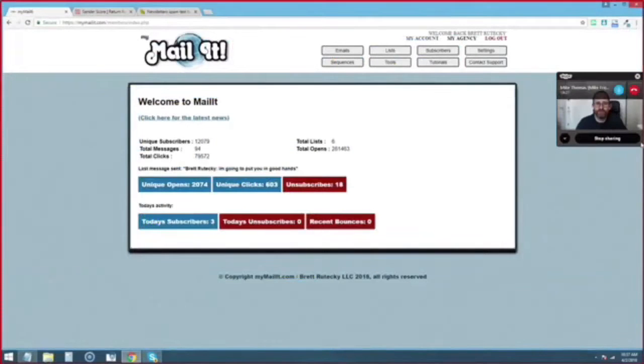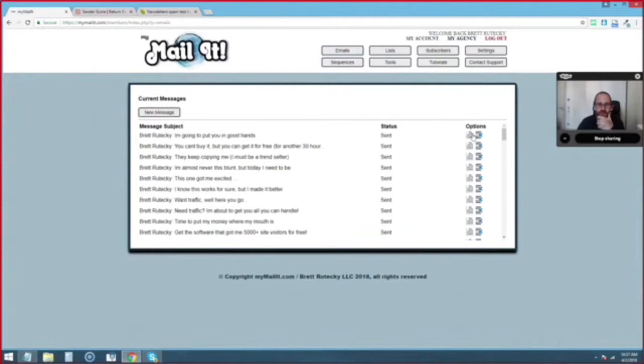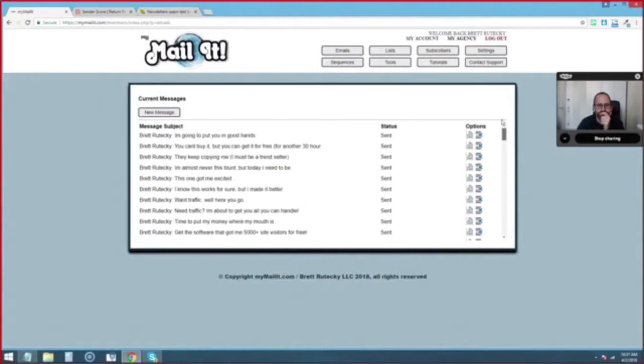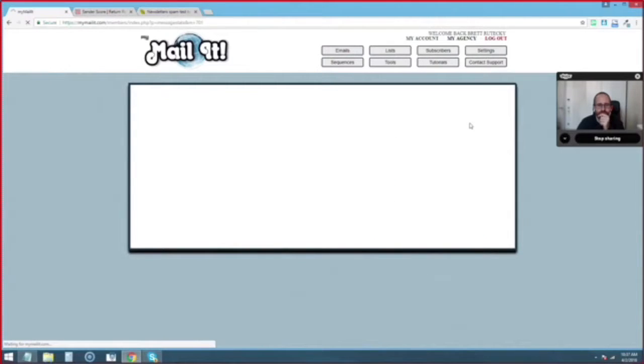Can you see my screen? We are in. Okay, so this is actually the MyMailit dashboard. To start off with, I want to show you some of the emails that I've actually sent. This is the most recent one. This is a promotional email that I just sent, promoting a product by Bill Hugel. If I go ahead and click on emails, you can see a list of all the emails that I've sent. There's a whole lot of them. I've been sending with this platform for quite a while. I go ahead and click on view messages.